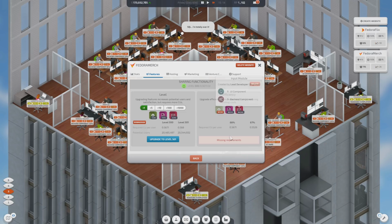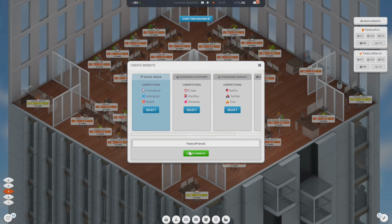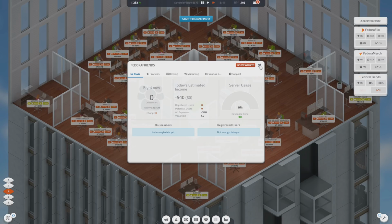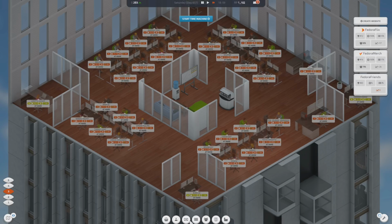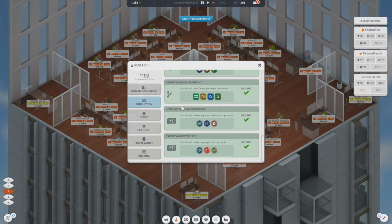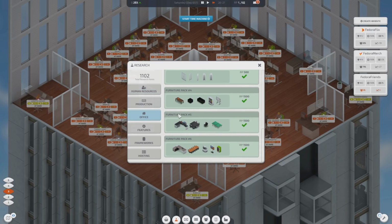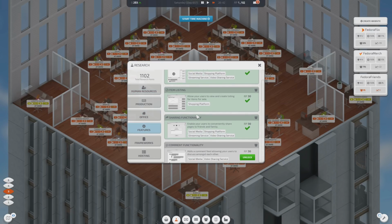I feel like this is enough efficiency to keep us stable. When I do create a social media platform though, I just want to see this real quick. If I select social media platform and I'm gonna go with Fedora Friends. Now if I do that, nothing else is needed here. Nothing else is needed for Office. Features probably unlock something new.